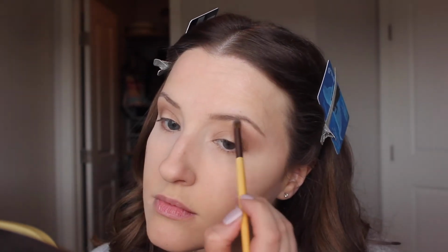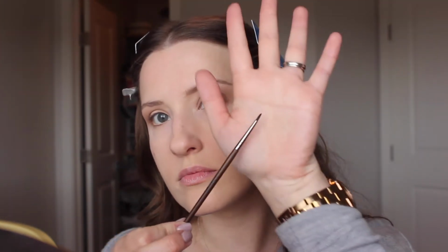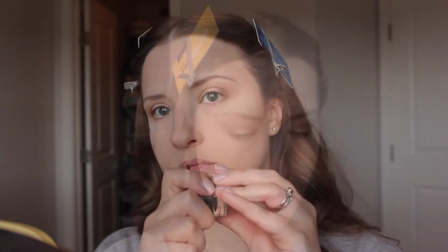And then just working a little bit of that beige shade onto the brow bone and inner corner, again, just to brighten things up and add a little bit of contrast to those features. I'm going to take a nude eyeliner, that one's the Rimmel Scandalize in nude, and just add that to the lower waterline just to help it brighten up and make your eyes look a little bit bigger.